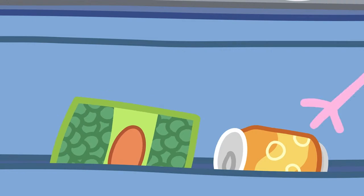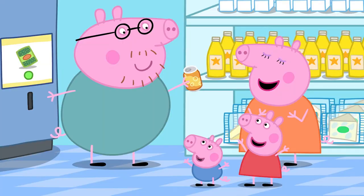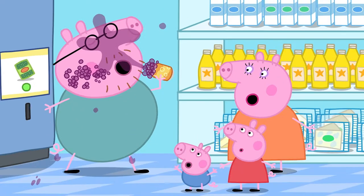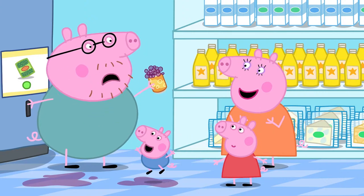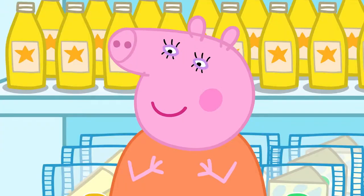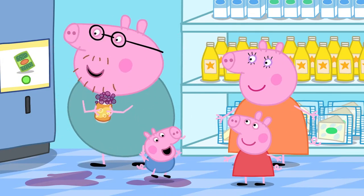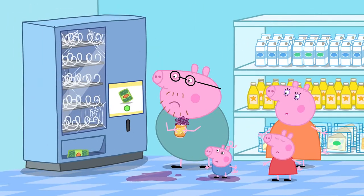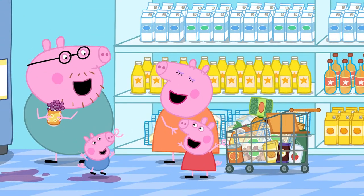The drink has finally fallen all the way down to the bottom. Goody! Yay! I can finally have my drink. Oh no! My drink has turned into fizz. Poor Daddy. Why don't you choose something else from the vending machine? Good idea. Oh, the vending machine is empty. That's because we bought everything!